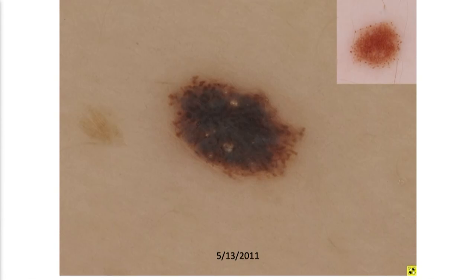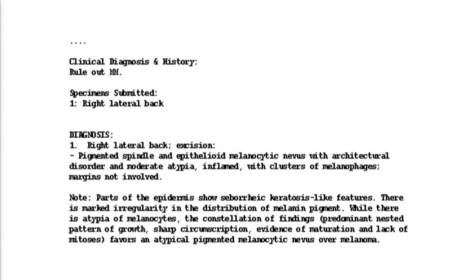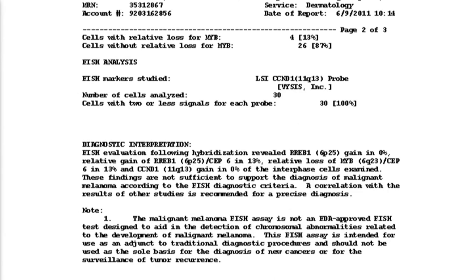So coming back to this lesion, we biopsied it, and this is the histological description: pigmented spindle epithelial melanocytes with architectural disorder, moderate atypia, and inflammation. And the pathologist was having some trouble trying to figure out what this is. It was sitting on the fence, basically. They couldn't know if it was a melanoma or something else. And that's why we had to do FISH analysis. It came back almost like spitzoid feature lesions. And so this lesion was subsequently removed.